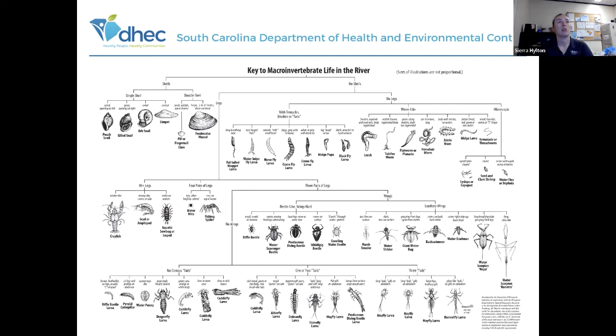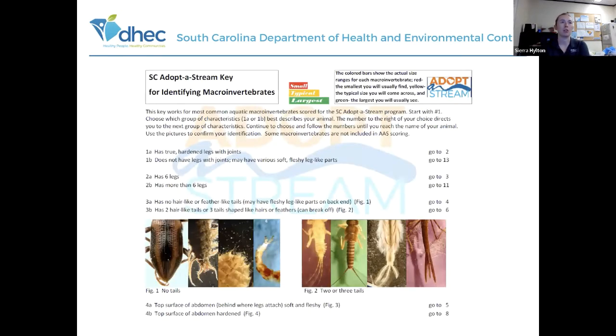And this is a really good example of if you kind of know what it is, but you need to rule out certain other lookalikes. If you start by looking, are there shells present? How many legs? How many tails? It can quickly get you down to what you could be looking at, but sometimes you need to take it a step further.